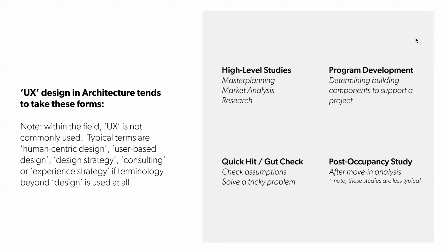And the studies we tend to do generally bucket up into these four. There's some nuances around that, but for example, we'll do a high-level study. So that would be without a current project. There's no particular building on the board. It might be more pure market analysis or research, or it might be master planning. When we tend to do those more sort of thought exercise, it might be planning out a district or a city or a campus.